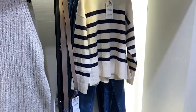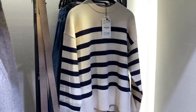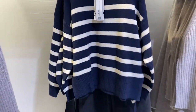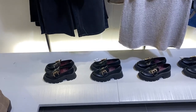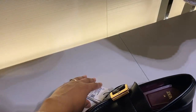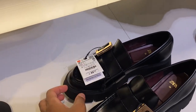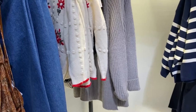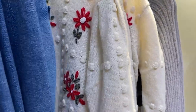I'm a sucker for a striped top, and I really liked this knit. It's quite thick, so really good for layering. They had it in two colorways that I could see. I think these are just easy to pop on with jeans, to be honest, and a nice scarf over the top with some trainers. I think that would look really nice, sort of effortless, with a smart wool coat over the top.